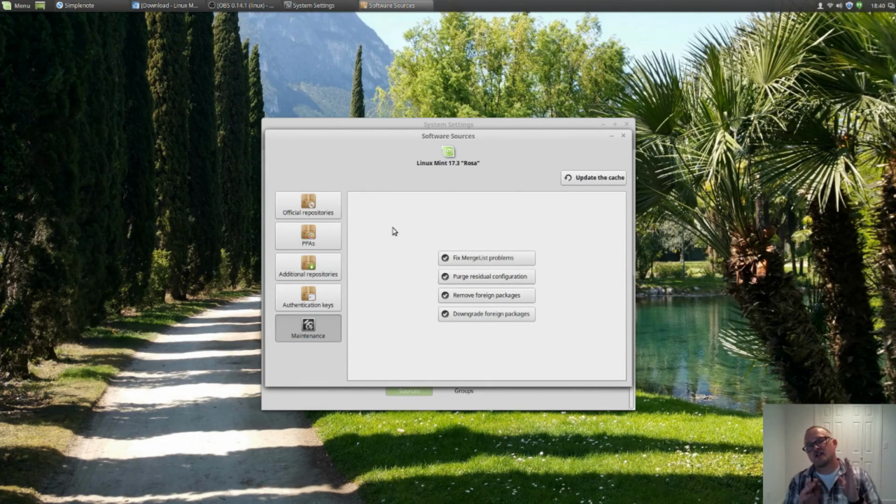All I'm saying is, the software sources in Mint, I think Ubuntu has a lot of it, not all of it. There are certain things I'm sitting here going, I don't recall seeing it. But even if Ubuntu has it, I don't know it's there because this presents better. This is a better presentation of what I should be seeing.